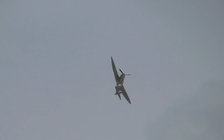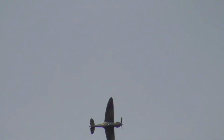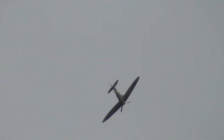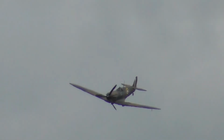I'm sure you'll agree, ladies and gentlemen, that the blue skies and the clouds behind us are the perfect backdrop of the elliptical wings of this beautiful Mark II Spitfire. And as we see Andy descending now, he's going to be pulling left into the next manoeuvre, which is going to be a 3/4 victory roll.